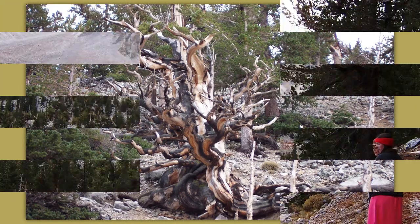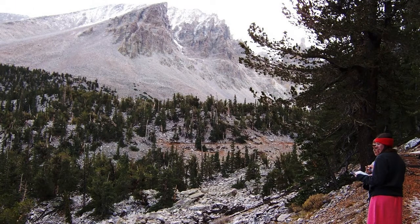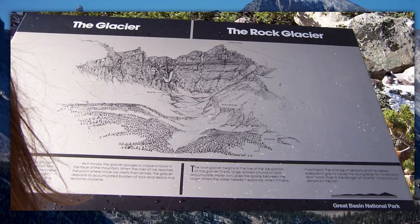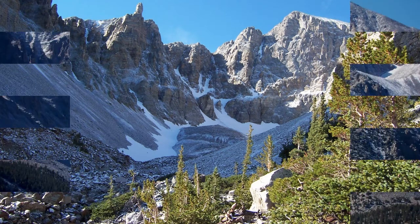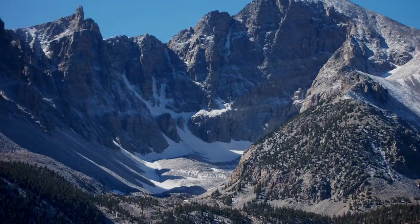It is a gorgeous trail to the glacier, as you can see, and this sign reads, "As it moves, the glacier gouges a cirque or bowl in the face of the mountain. When the river of ice reaches the point where more ice melts than arrives, the glacier deposits its accumulated burden of rock and debris in a terminal moraine."